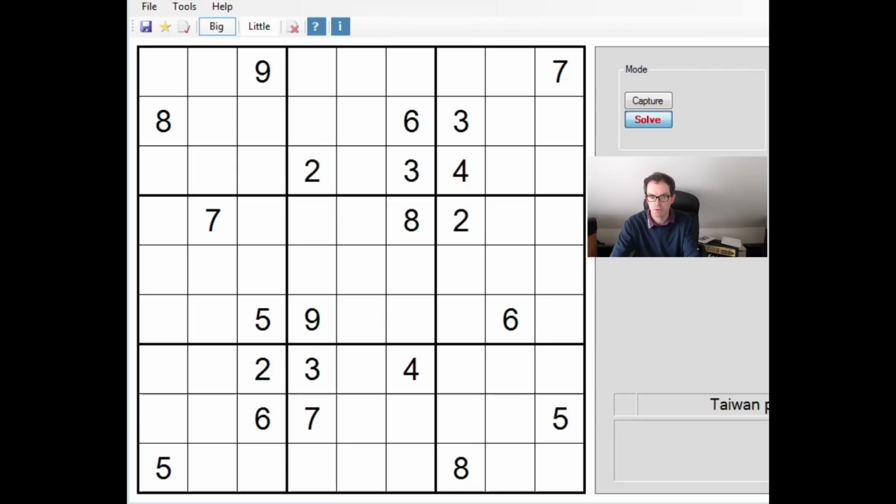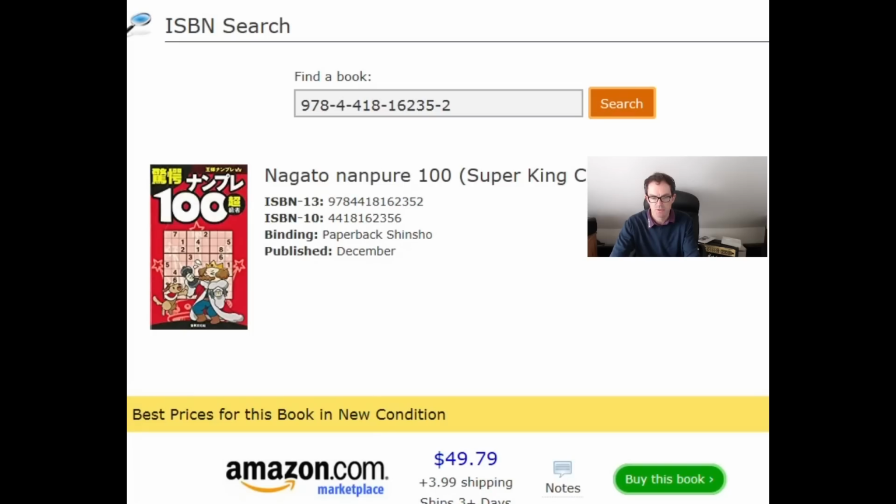The viewer in question says that this puzzle's been giving them a lot of trouble, and apparently it comes from this book. You can see this looks to me like a Japanese puzzle book, and apparently it's number 16 in that book. If this turns out to be a good puzzle, then you can see the ISBN number there, and you can go and find the book for yourself.